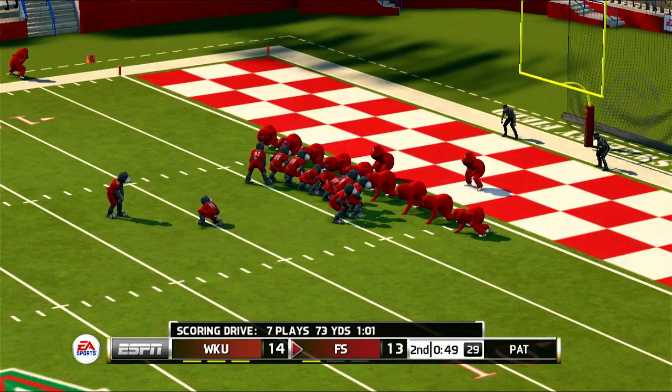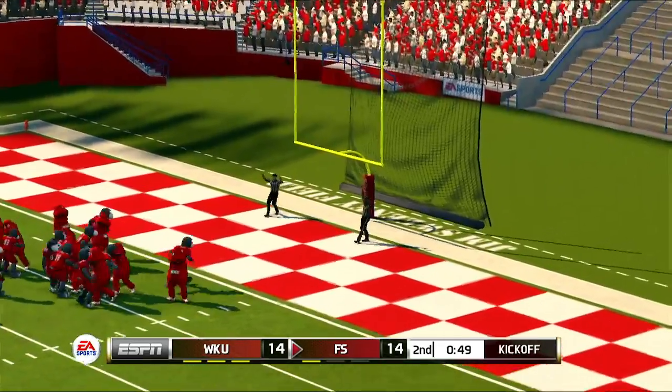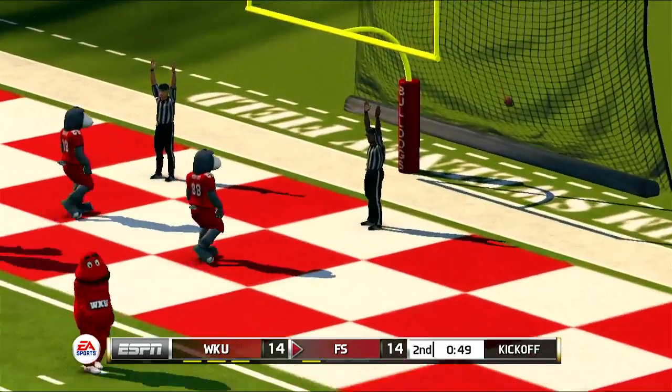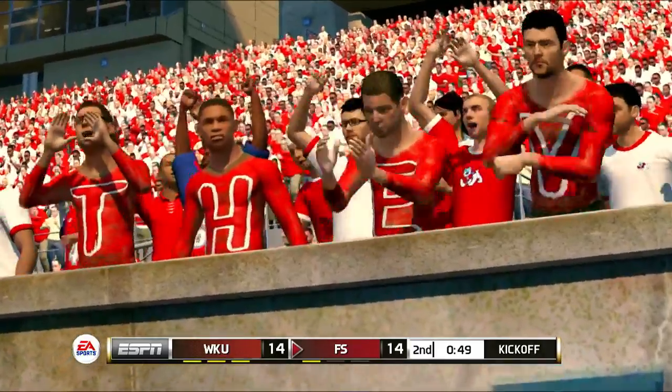They'll line up for the extra point in an attempt to tie the game. And he hits the PAT. It was a 7-play, 76-yard drive, and a touchdown as a result. 14 apiece.